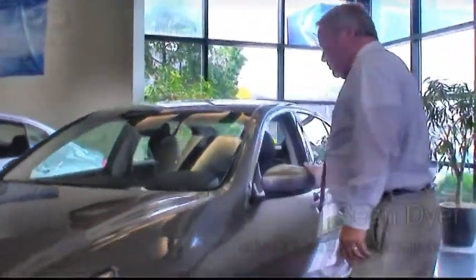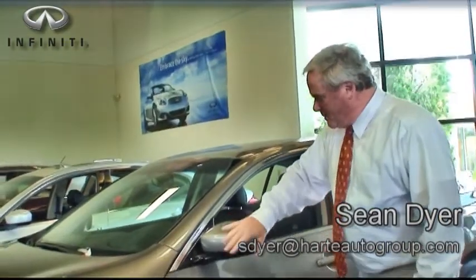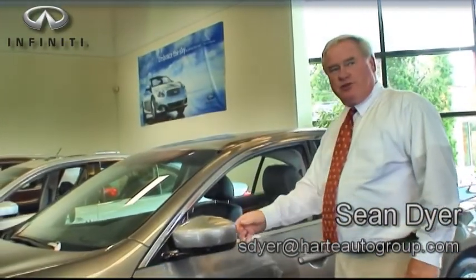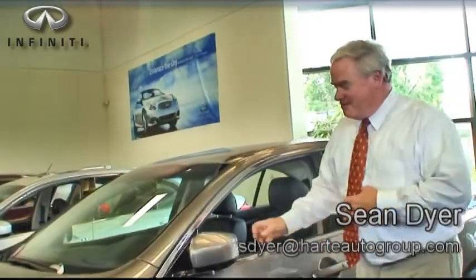Come around the side here. You notice that these mirrors flip both ways. And there's a reason for that. If somebody were to hit this car and smash this in, instead of the mirror smashing into the driver's face, obviously, this would fold in like this, and the glass would go internal. So it saves the customer or the buyer from getting mirror in the face.